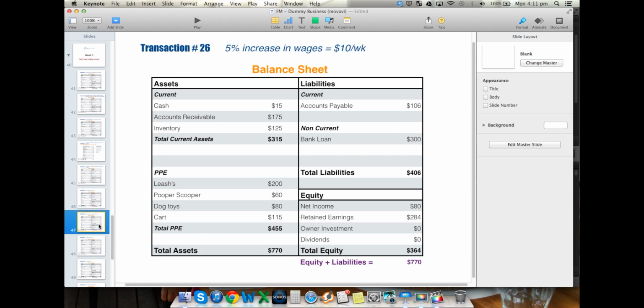Moving on to transaction number 26, Sally's sister is getting a little cheeky and says, hey, I've been working pretty hard here. You're making all this money. Look at all this revenue and income you're making. I'd like a pay rise. Now, Sally's a bit squeezed here because she really needs a sister to help out and feels that she's really got to give in to that. So she does. She gives her the 5% increase in wages, which equals $10 a week. So I'll let you go ahead and enter this one.